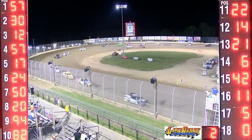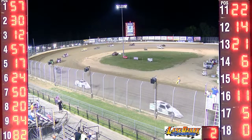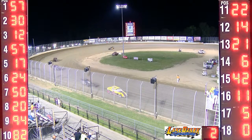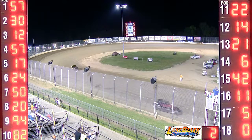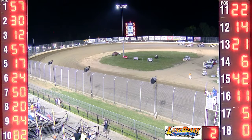Then we find the 17 of Earl Roark, the 24 of Jerry Ellis, the 50J Jordan Martin, and the 20 of Barry White. The 94 of Tyler Potter showing some body damage to the right side of that machine. The 82 of Trev Jacoby has already made a ton of progress, started deep in the main event.